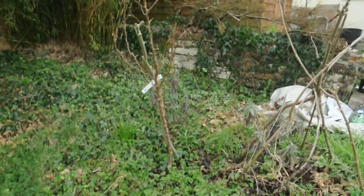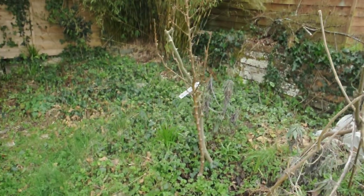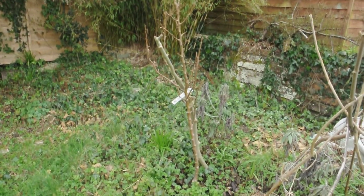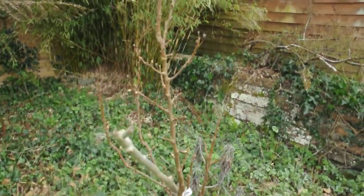This is the 9th of March at my parents' garden. This is a Conference Pear which has been in for just over a year, I think. It's just coming into bud at the moment.